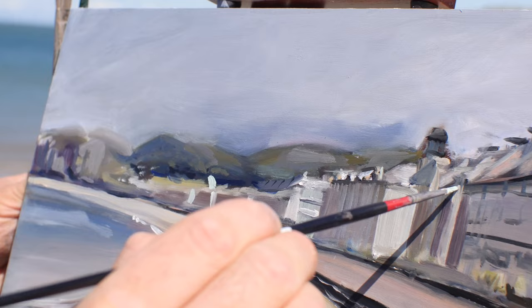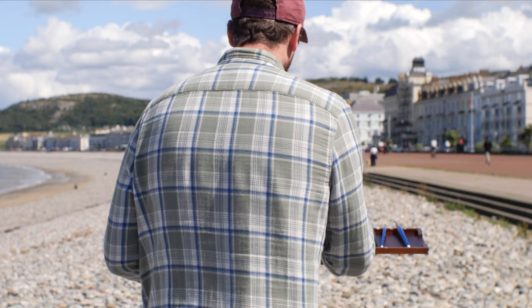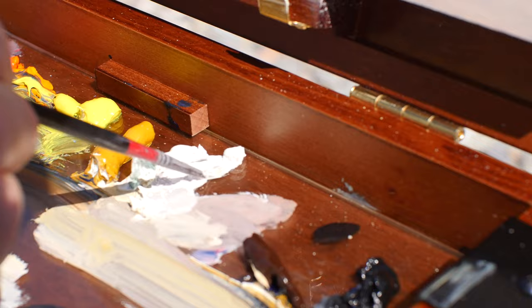So, bits of the lightest light now, just to finish this thing off.